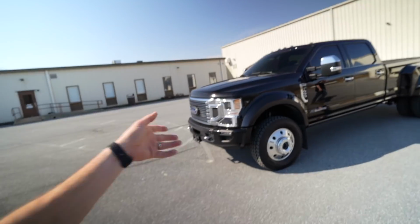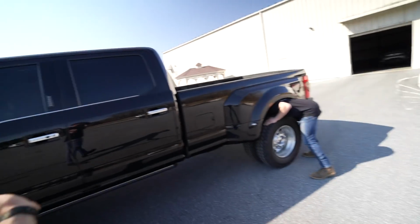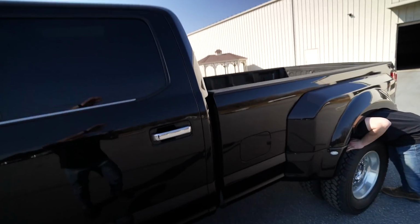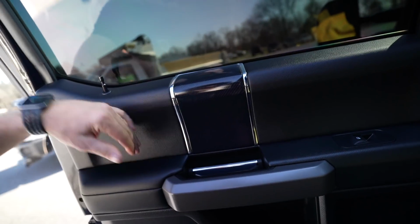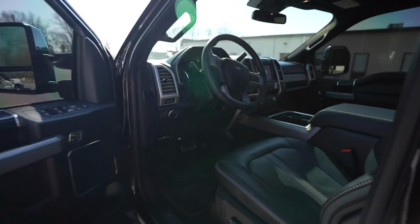Now, it's the perfect platform because it's literally brand spanking new. It came out of Florida. It's perfect in every way, shape, and form. Black on black on black. It's got the bed liner, gooseneck package. It's got leather interior, some gray accents. It's got the black kind of like wood look on the sides of the doors. It's got everything, guys. This thing's fully loaded.